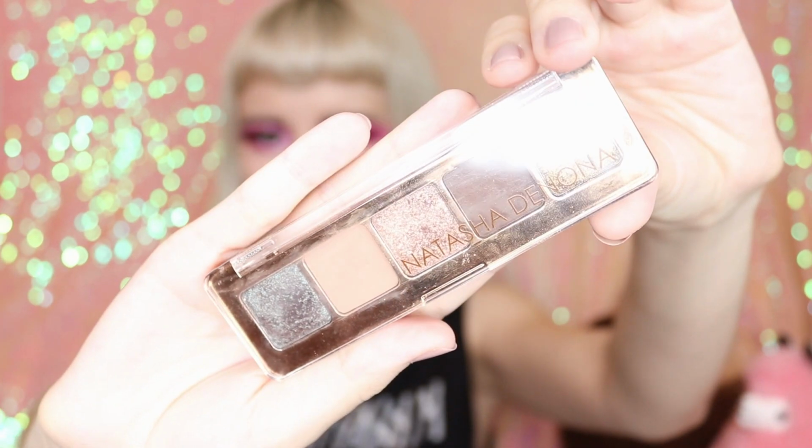Number 4, the palette that is best for traveling. Yeah, Natasha Denona Mini Star palette. This one is so tiny. Just take a look at that. That's so small and cute. This is super useful, super small. If you only have carry-on or whatever, you just want to put it in a handbag, just take it.